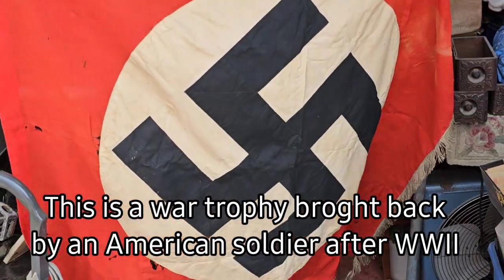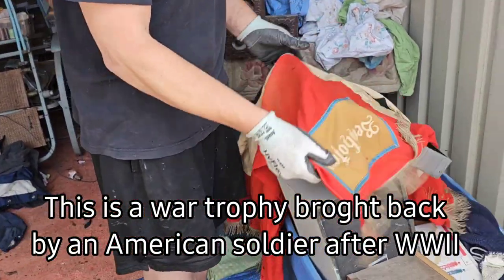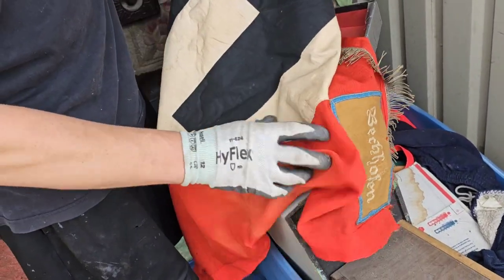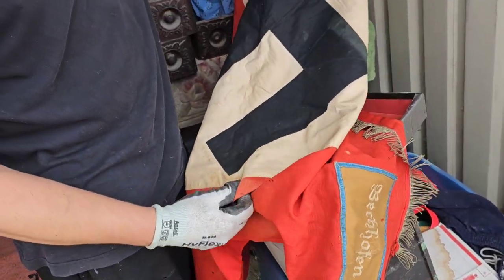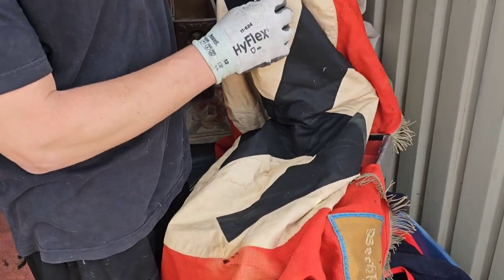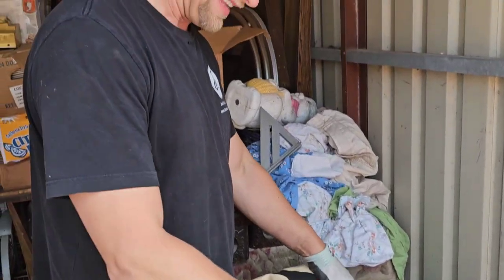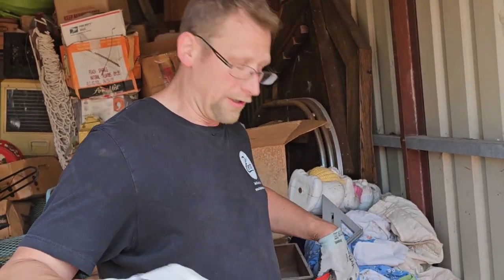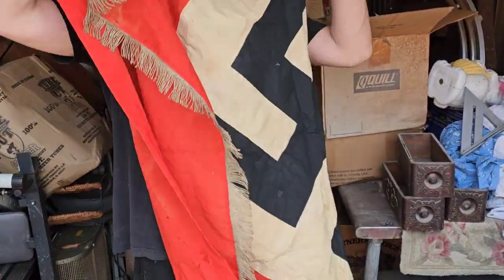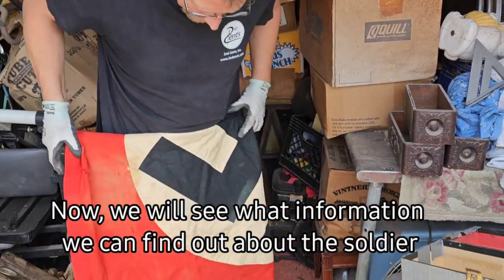Authentic? It appears to me to be authentic. The material seems right. The stitching seems correct, and these are the kind of things you got to look for. One thing about the Germans was everything they did was very well done, till the end of the war, when it started getting a little lackadaisical. But I don't know how many flags they were making at the end of the war. They were making a lot of guns and things like that.